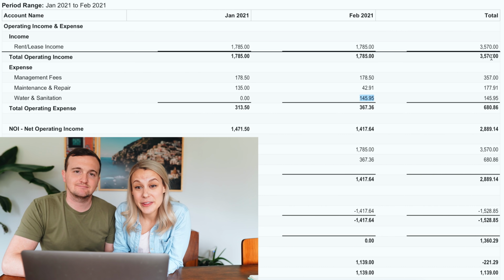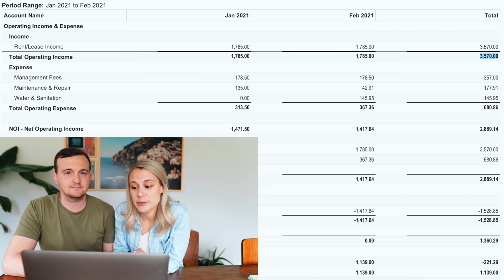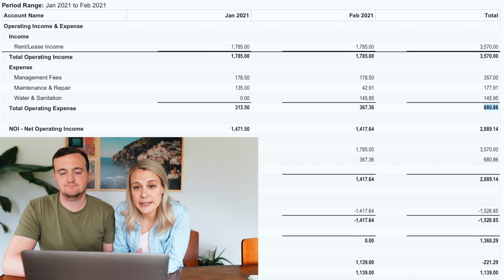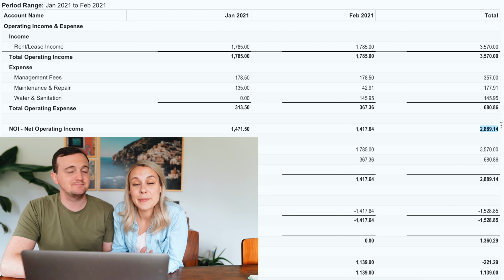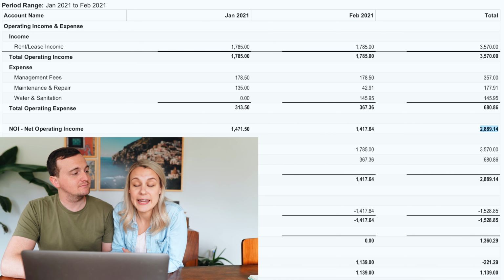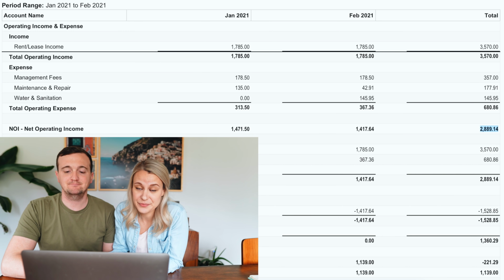Our total income for this property for January and February was $3,570. And our total operating expenses were $680.86. So that means that our net operating income, what we got to take home and put in our bank account, was $2,889.14. So that property did amazing January and February.